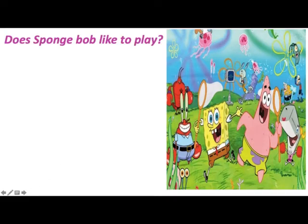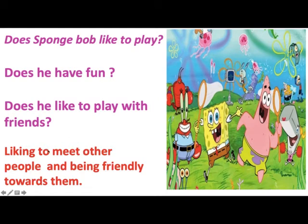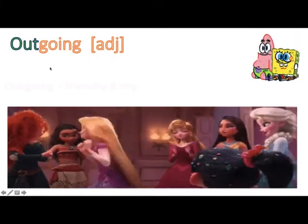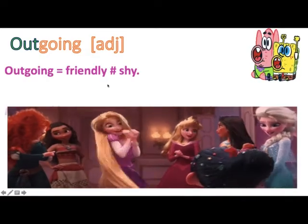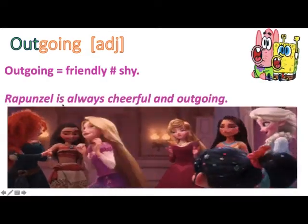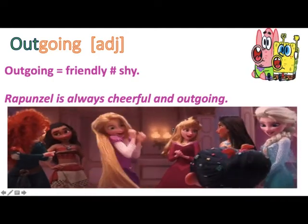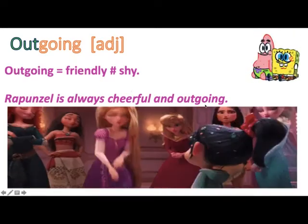Now look at this picture. Does SpongeBob like to play? Does he have fun? Does he like to play with friends? So liking to meet other people and being friendly towards them, it's called outgoing. Who's outgoing? Outgoing means friendly. Look at this girl. She seems outgoing. Rapunzel is always cheerful and outgoing. Rapunzel, do you like her? Yes. So she's outgoing. She's always cheerful, happy, and outgoing.